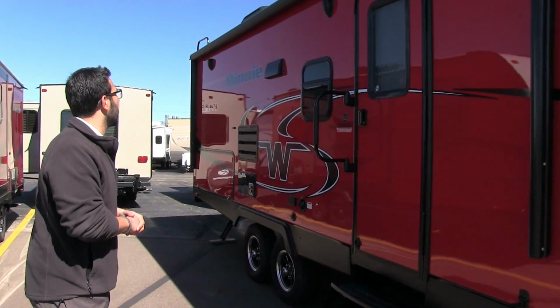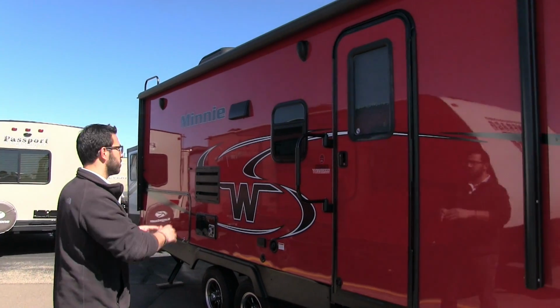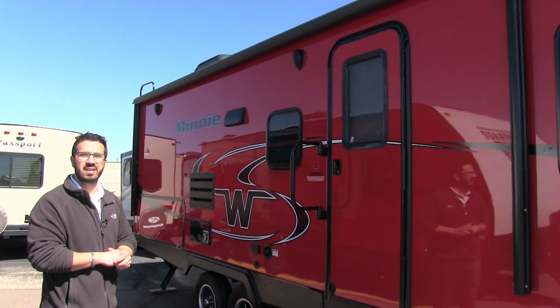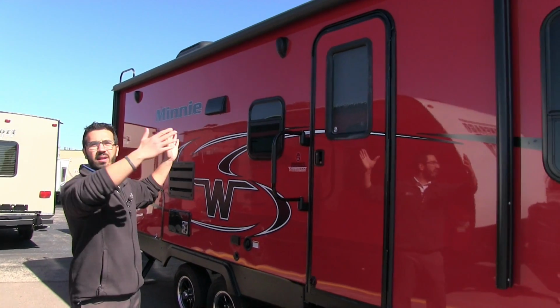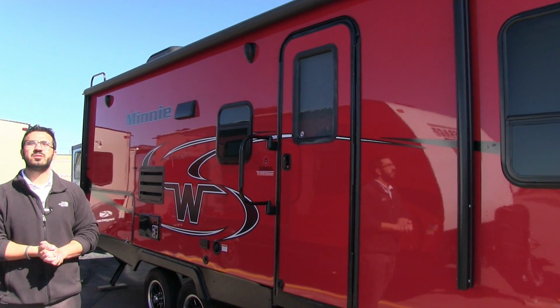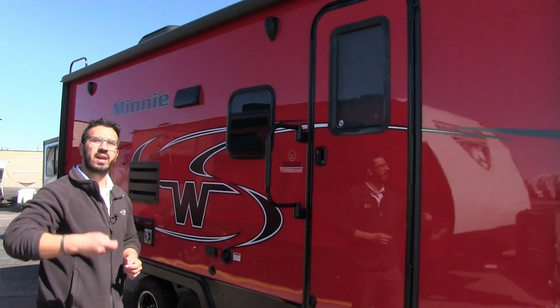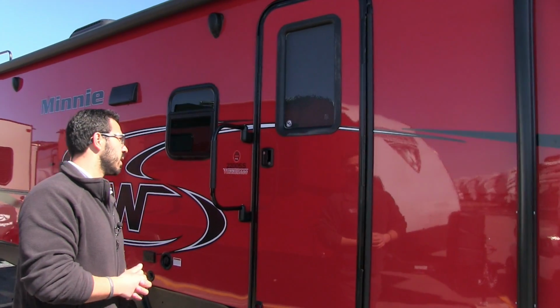If you take a look up top, you will notice the power awning, which spans almost the entire length of the coach. It covers both the door and the outside kitchen. Just one touch of a button, it will roll out. Same thing to go right back in. And it has an LED light strip on there, so you can just turn that on the flip of a switch instead of having to hang up and take down your lights when you're done camping.